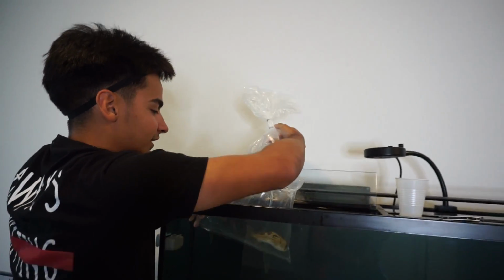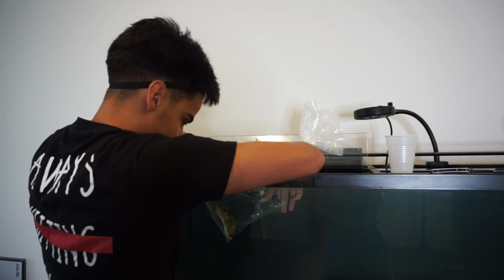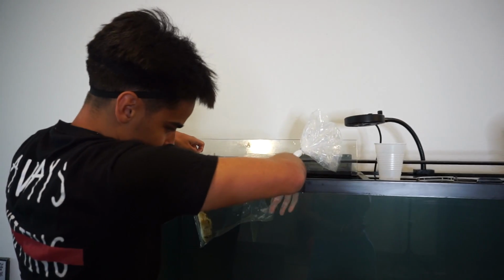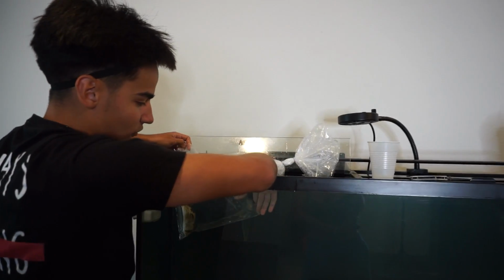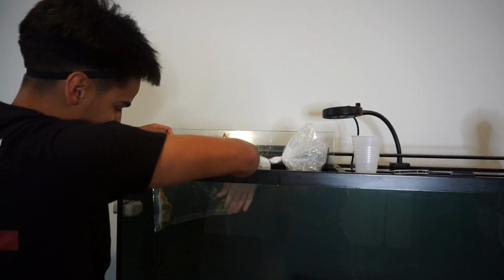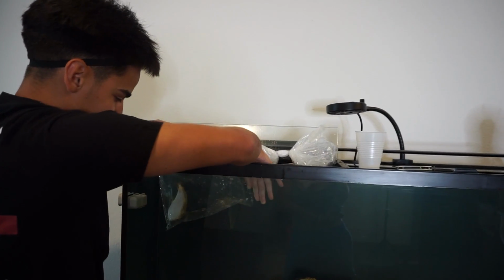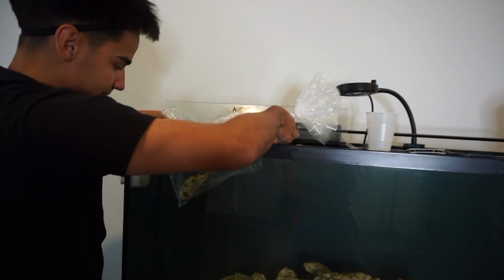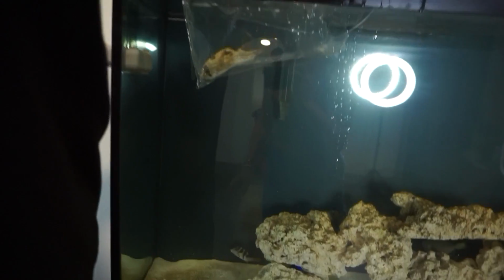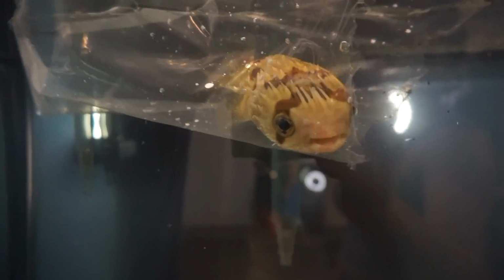Alright, so just get the bag like this. And just, there we go. Like this should work. Definitely don't want him to be out of water either, so he's already kind of getting stressed out. Come on, buddy, swim the other way. Just the other way. You don't know what's behind you. There we go. There we go.